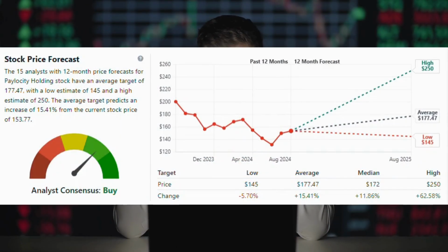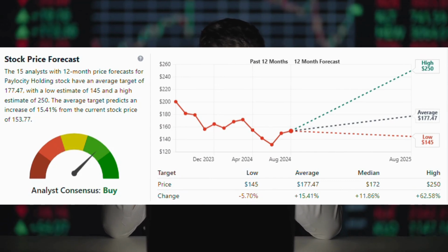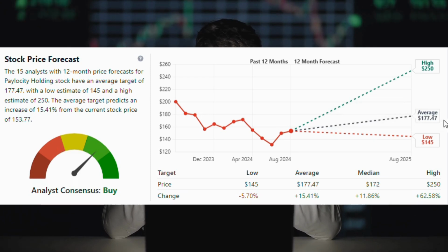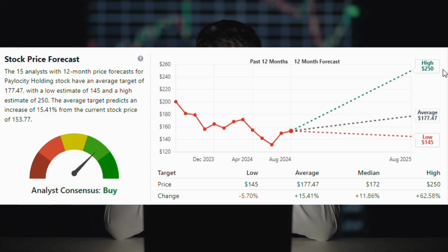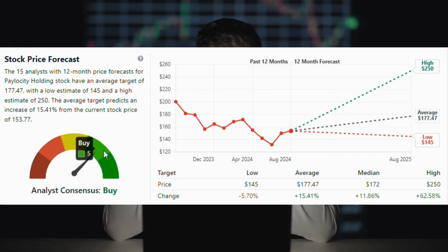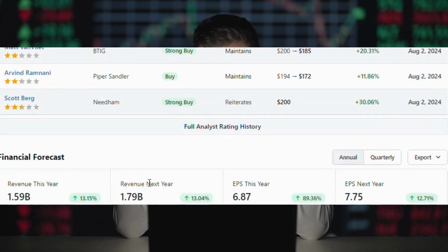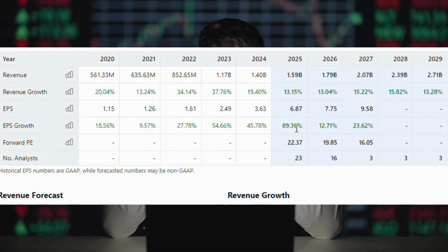Now let's have a look at what the analysts' predictions are, which we should only use as a rough guide when reviewing a stock. On average, the analysts believe that the price target should be about $177, but some believe it can go as high as $250. And the overall consensus is they are a buy. Collectively, the analysts believe the company will continue to grow between 13% and 89% over the next few years.